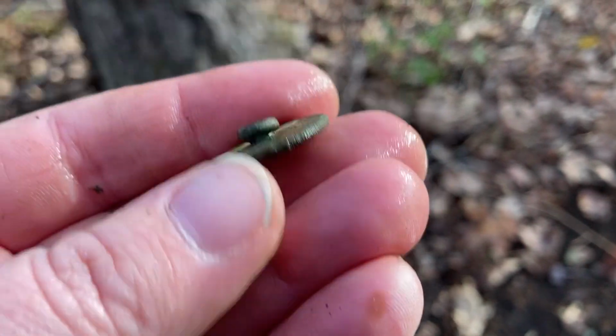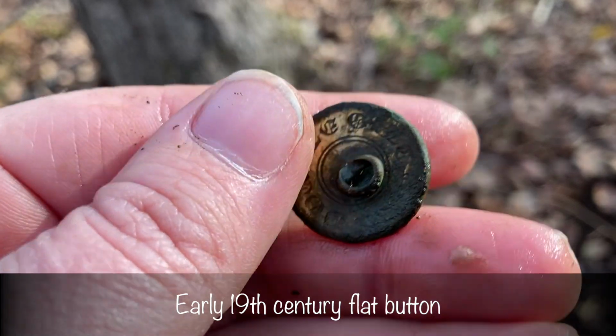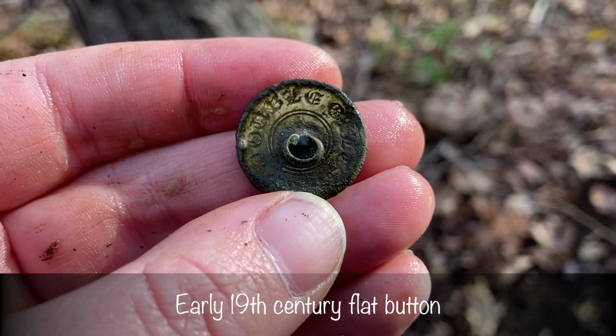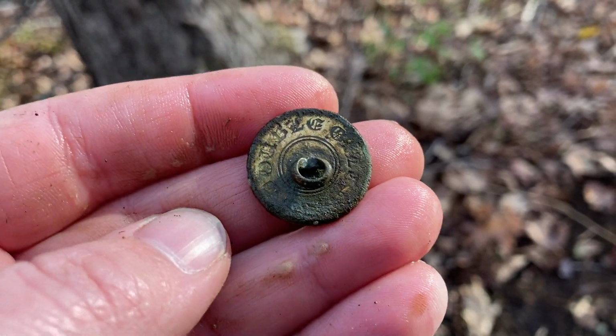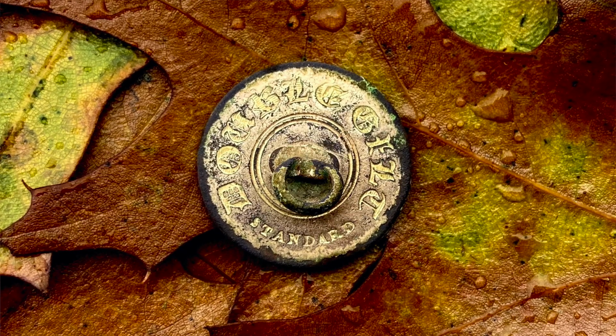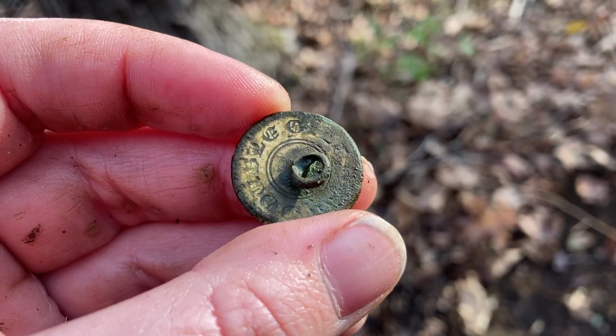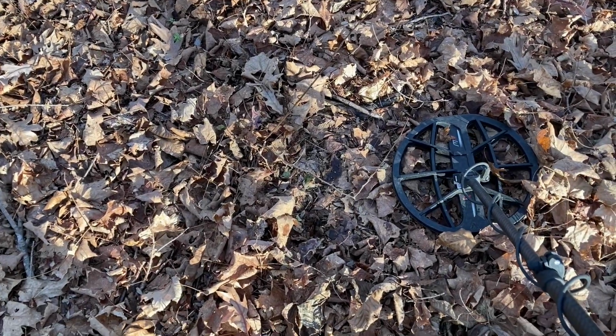Alright, so again, nothing on the front, which is a real shame. But the back mark is gorgeous. Look at that lettering. It says double gilt. That's pretty. I'm definitely going to display that bottom side up. Gorgeous. Okay, we'll look at this one together.